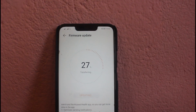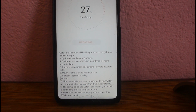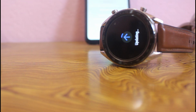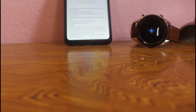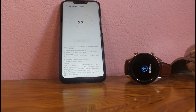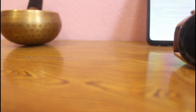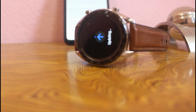And another feature was swimming, which I also can't show you at this moment. If you are using your Huawei Watch GT during swimming, you can be sure the overall data and accuracy are pretty good on this update. And another two things Huawei was claiming: the watch user interface is going to be good, and the overall system stability is now better after updating to this October update.